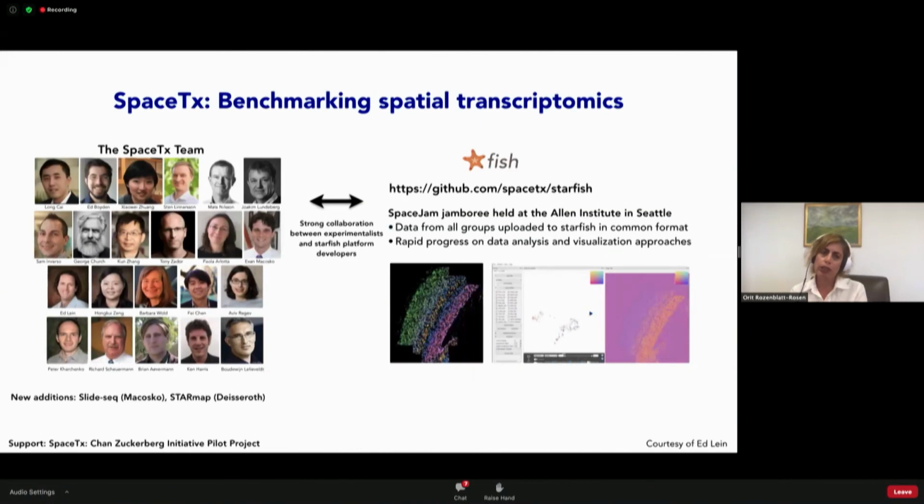Another benchmarking effort that was ongoing was to benchmark spatial transcriptomics. This was done on a specific brain sample by people who have expertise in spatial transcriptomics. You can see them on the left, and each one of them used their method in their lab. And then the nice thing is that they came together in what's called a Space Jam Jamboree to look at the data together and process it.